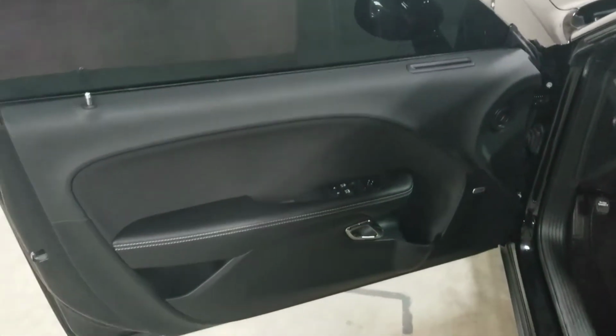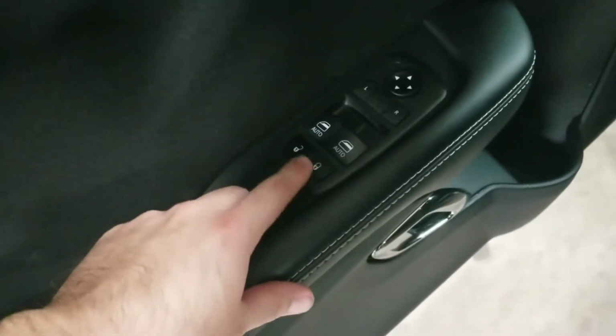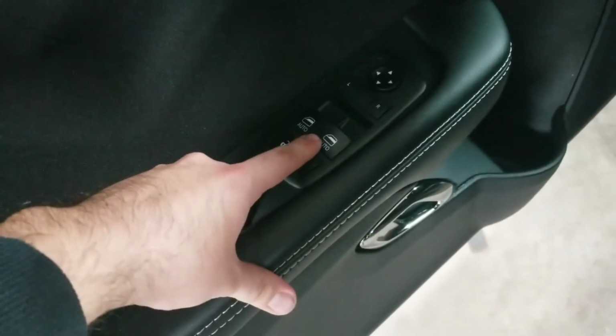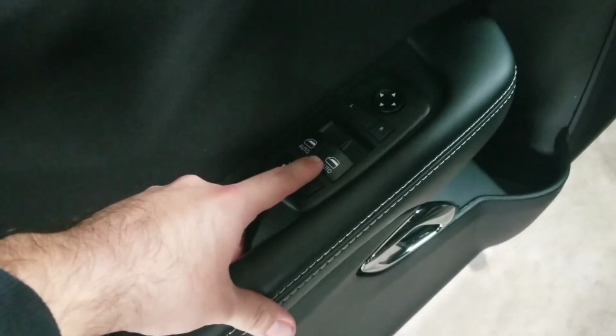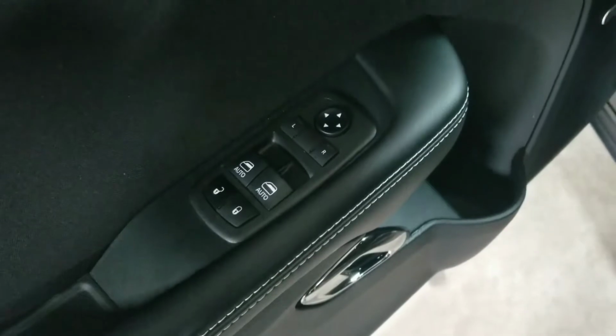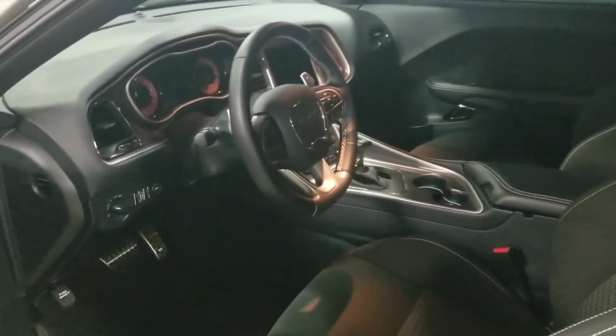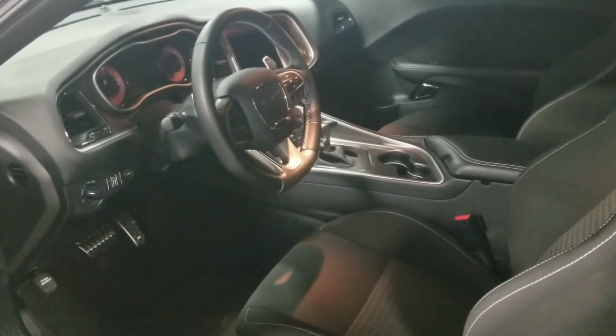Looking over at the door here, we have several buttons. So this functions to lock and unlock the car. These two control the automatic windows. Both windows are automatic. And these buttons up here control the adjustable power mirrors. And down here we see the factory upgraded Alpine sound system. Looking at the interior here, we have the beautiful black leather interior. And like I stated before, this vehicle comes with the black SRT houndstooth cloth seats.